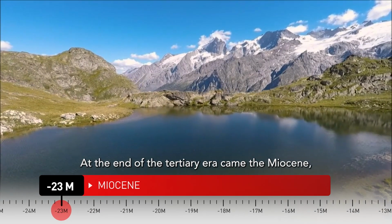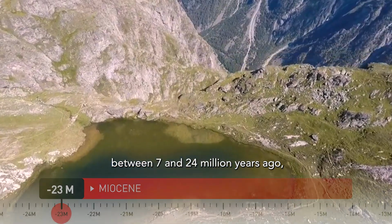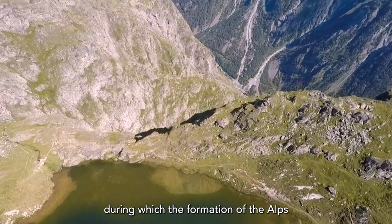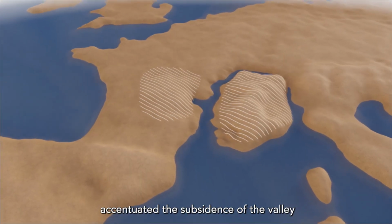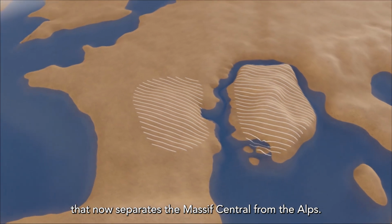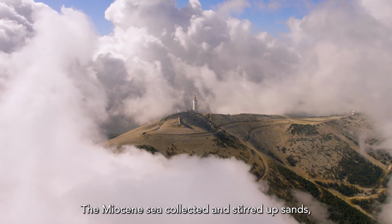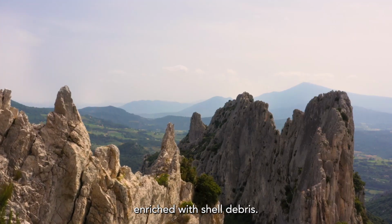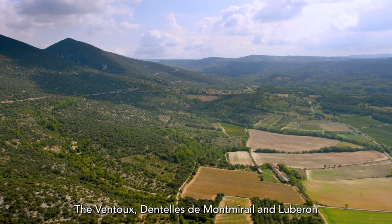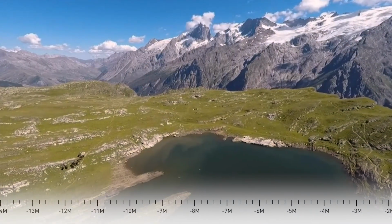At the end of the Tertiary era came the Miocene, between 7 and 24 million years ago, during which the formation of the Alps accentuated the subsidence of the valley that now separates the Massif Central from the Alps. The Miocene sea collected and stirred up sands enriched with shell debris. The Ventoux, Dentelle de Montmirail and Luberon were in fact islands during this era.